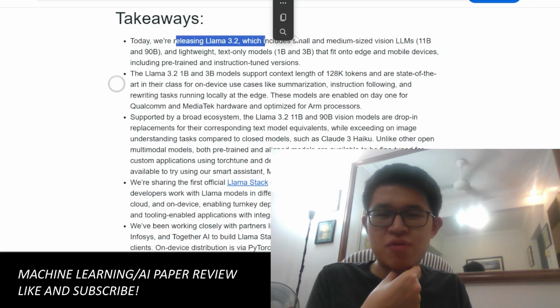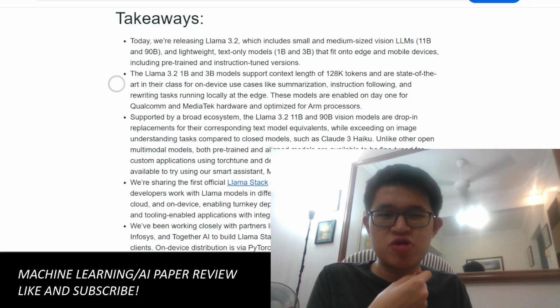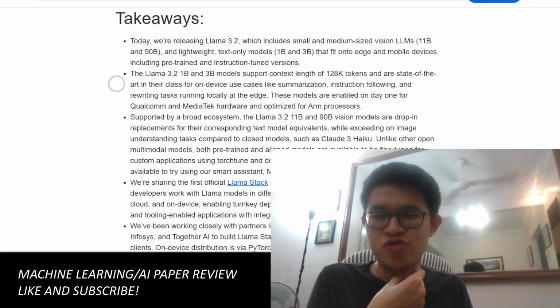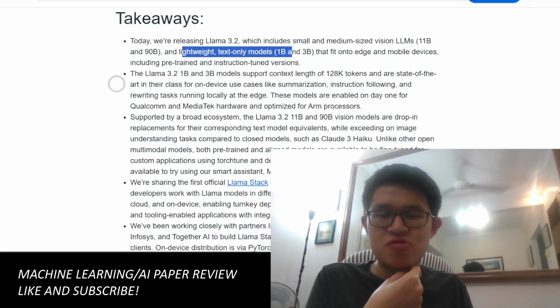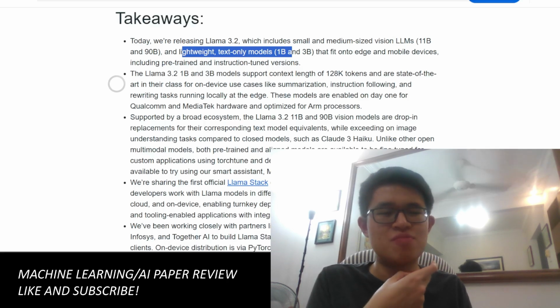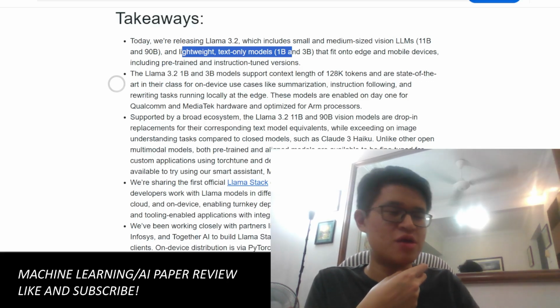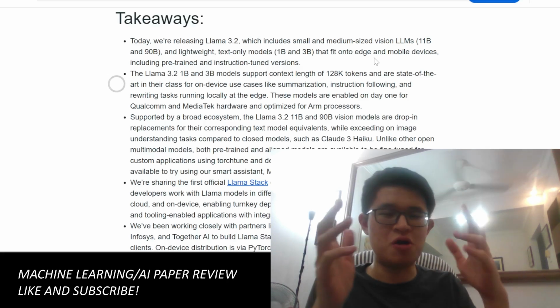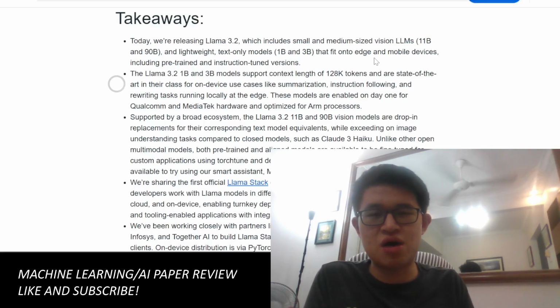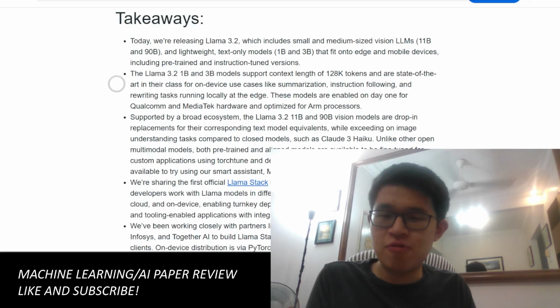They're releasing Llama 3.2, which includes small and medium-sized vision LLMs, 11 billion and 90 billion. They call these medium-sized, but I can barely fit them into my own GPU. And they have the 1 billion and the 3 billion parameter text-only LLM models that can be fed into edge and mobile devices, like a smartphone here, I believe. Especially when you convert it into a format called GGUF, and then you can use llama.cpp to run it, then that should be fine.